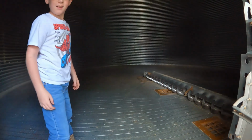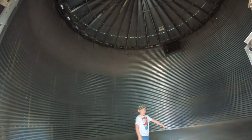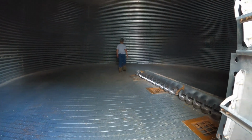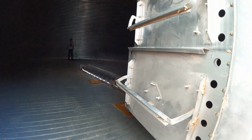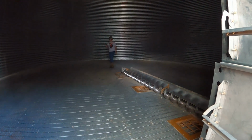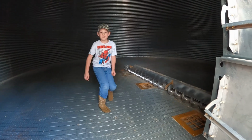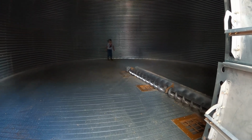I think the dryer's ready to go. It's all cleaned out. That's dangerous. When it's running, it can be very dangerous, so you gotta be careful with it. I've never been inside of a bin. Yeah, unfortunately, I've been in quite a few. Not as many as Jeremy and Rick, but I've dug quite a few out. Swept quite a few out.